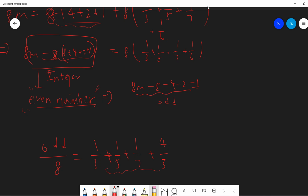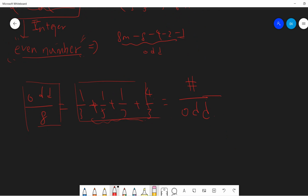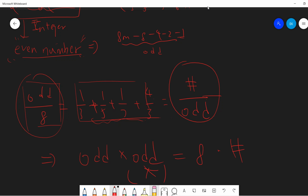So the key point is, is it possible that this something can be some odd number divided by 8? The result is, if I compute the final GCD, this comes out as a multiple of these numbers. All of these numbers are odd, so you will have some odd number. So if this is true, then you have an odd number times an odd number equals 8 times something, which gives you a contradiction. Because this is an odd number, right? And this has 8. So, contradiction.